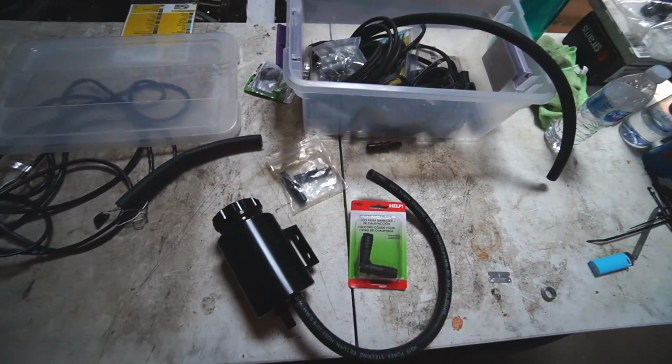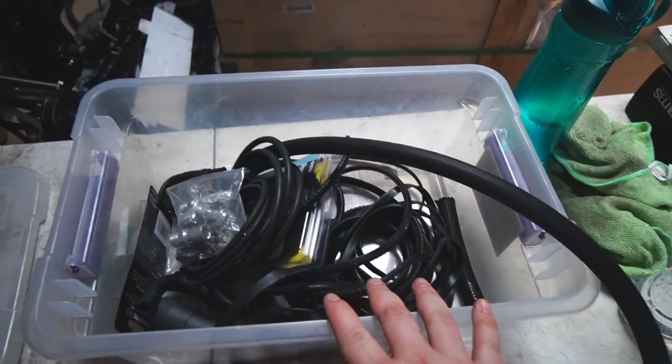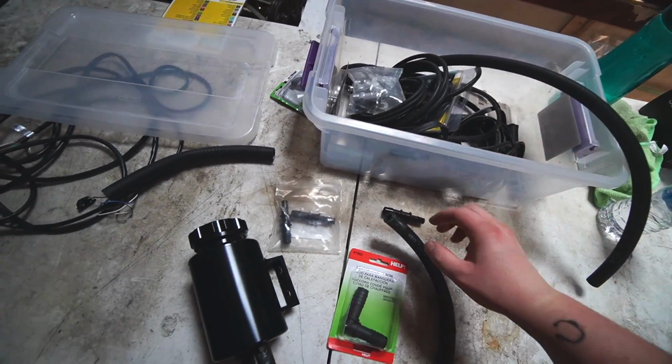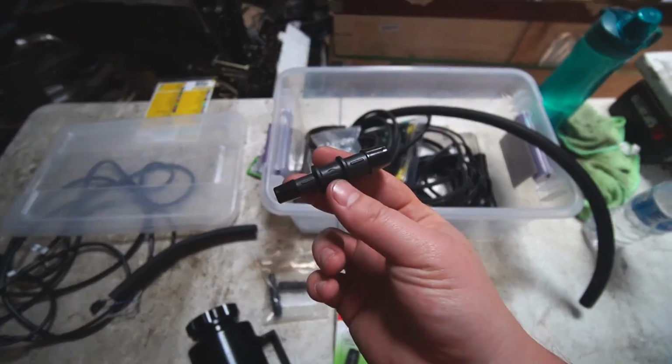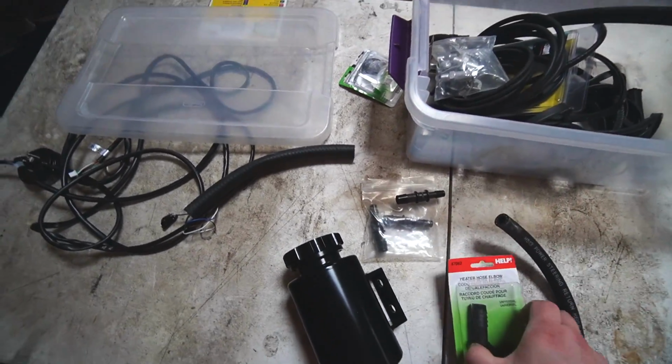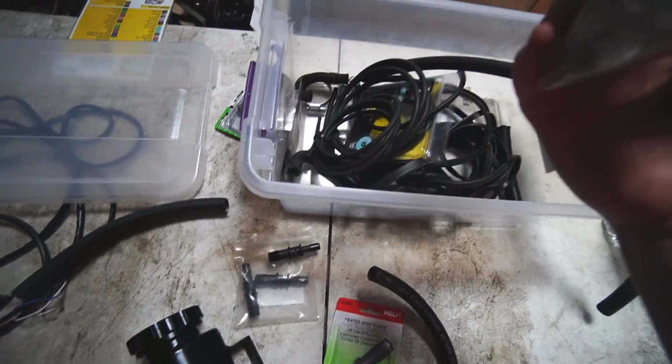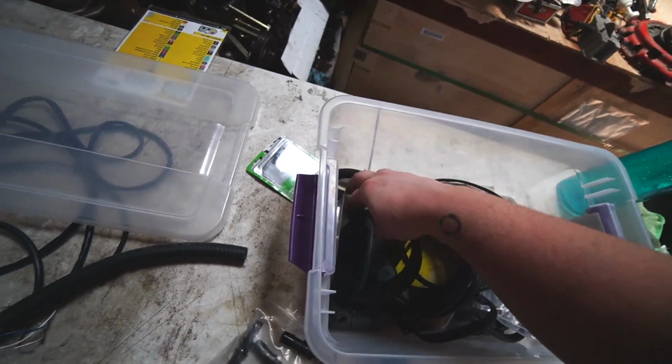I actually own such an assortment of hoses from all these previous builds. I think I actually have enough to not have to go to the parts store just for hoses. Like, I have a step up literally sitting in here. Didn't know about that. I have a 90 in here that I didn't know about. I'm pretty sure I actually have some worm clamps and stuff in here too. I'm a little impressed with myself right now, dude. Look at this. Evan, you did good, bud.